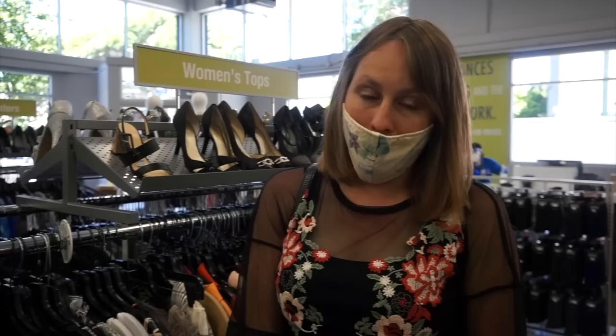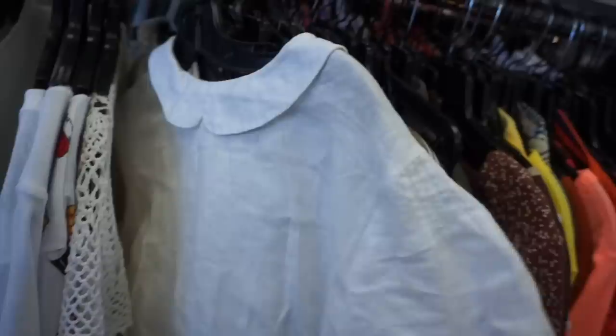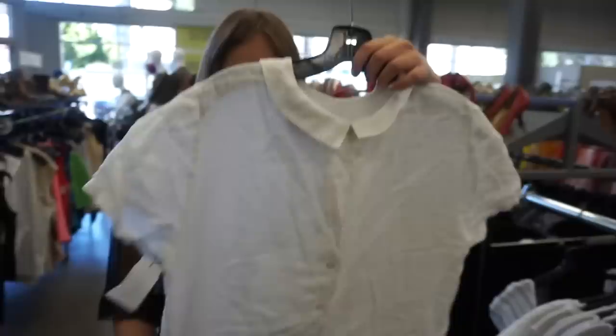I'm looking for something I can wear for a shoot that I'm doing at a winery this weekend. Something that's gonna be cool because it's gonna be like 90 degrees out. Kristen's a harpist. I'm a harpist, yeah. Kristen, this is so you. I do love that. It's beautiful. Oh, and the buttons on the back. So pretty. Okay, I'm gonna try this on.